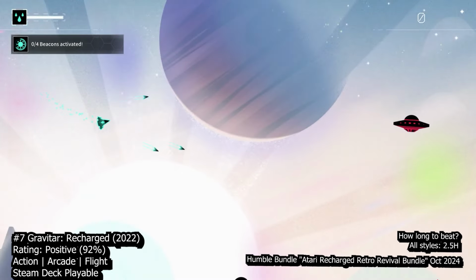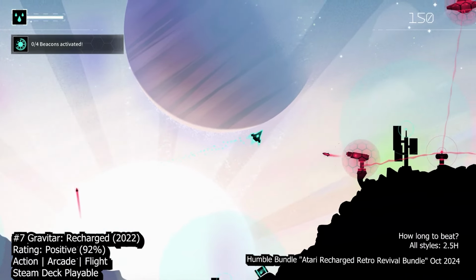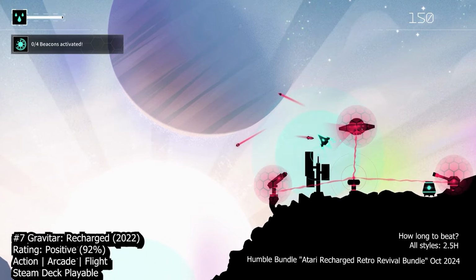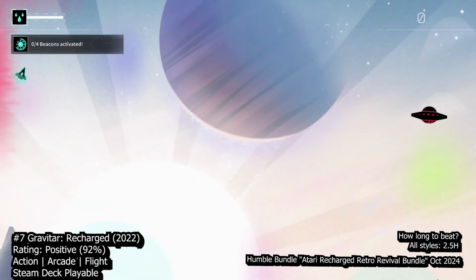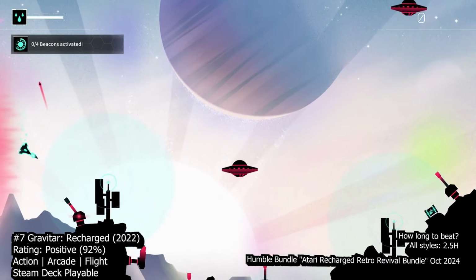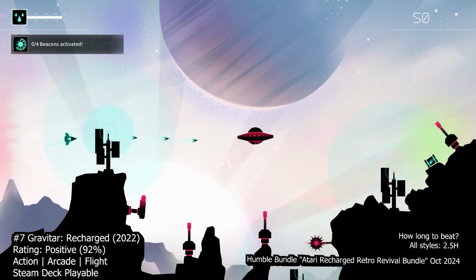At number 7 we have Gravitar Recharged, a brutally tough remake of the 1982 Atari classic Gravitar. The game throws you into a solar system, filled with planets to conquer, while you pilot a fragile spaceship through challenging gravity-based missions. It's a twin-stick shooter where you need to navigate your ship, destroy enemies, and activate objectives, all while surviving waves of obstacles and aggressive enemies.